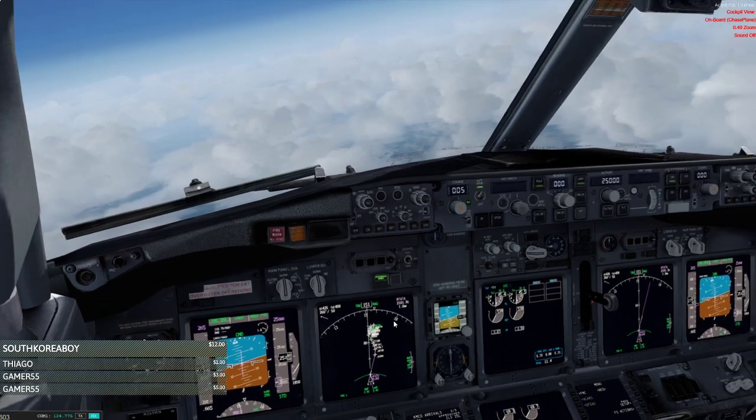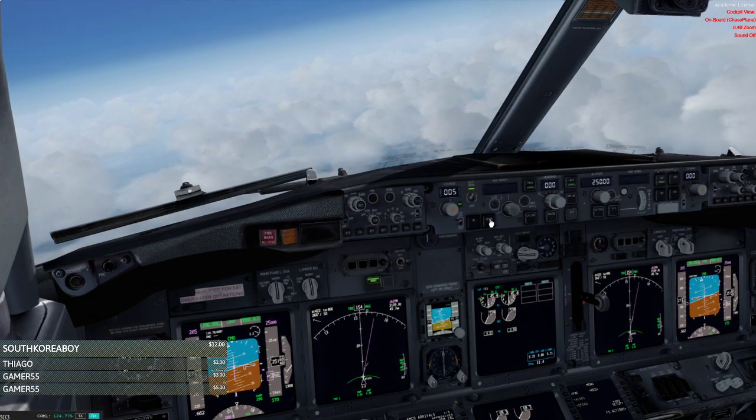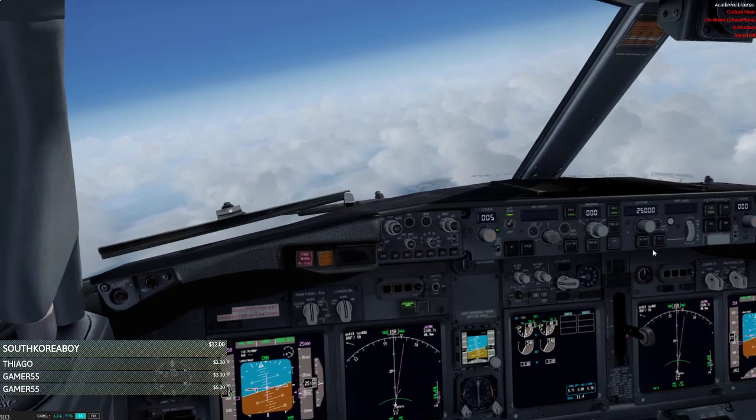603, cross Piglet and maintain 11,000 and 280 knots. Orlando altimeter 3013. 3013, 280 knots at Piglet at 11,000, Southwest 603.